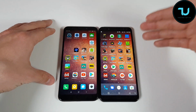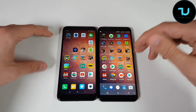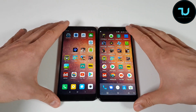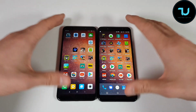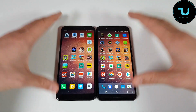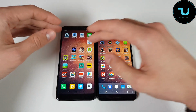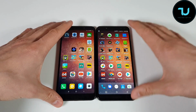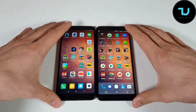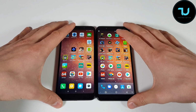So right now the Vernee X did win against the Redmi 5 Plus. I don't know when they're going to improve the RAM management with the Redmi 5 Plus. I hope soon, because this is very important. Right now the winner for the speed test, let's just call it the overall score, is the Vernee X. But the gaming still goes to the Adreno 506 because it's better optimized for gaming. Unfortunately, the Vernee X should release an OTA for gaming support, inshallah.